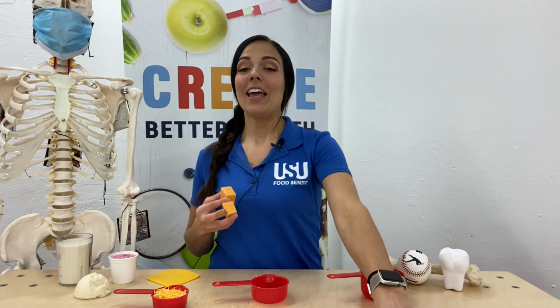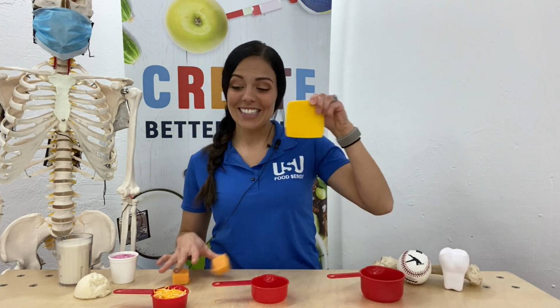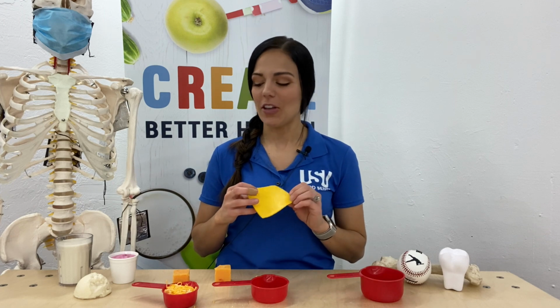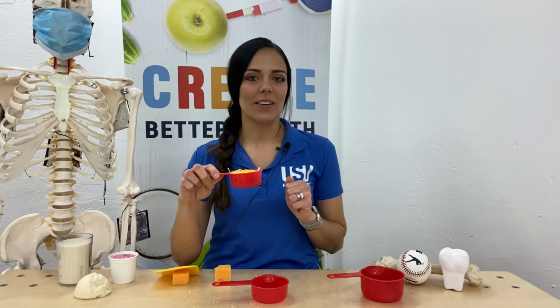And cheese can look very different like we talked about before. It can be like string cheese, it can be cut in cubes or slices or shredded. And for this reason, the cheese servings look much different compared to each other. Now, if you're having shredded cheese, say on nachos or a taco or some type of other meal, about 1/3 of a cup is 1 serving of shredded cheese.